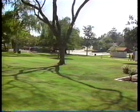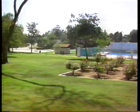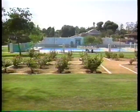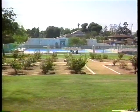Over the years, the city park has basically stayed the same. There are a few new structures that have been built, but the old structures are still around. Today I'm going to be taking a tour of some of those buildings and telling you about some things that used to be here.